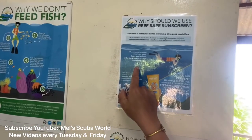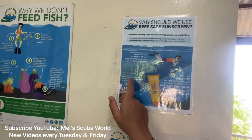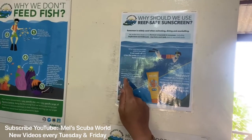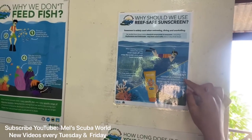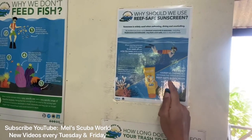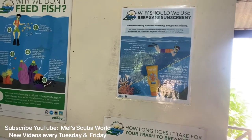harm the coral, okay? This chemical has been shown to cause bleaching, harm coral DNA, and interfere with coral reproduction in lab-based studies, okay? You can prevent harmful chemicals entering the ocean by using reef-safe sunscreen and covering up in the sun. So you guys, think about whether you really need sunscreen if you are diving.